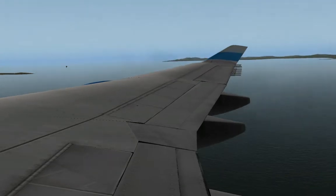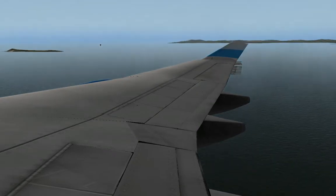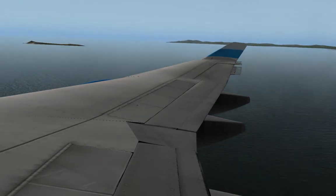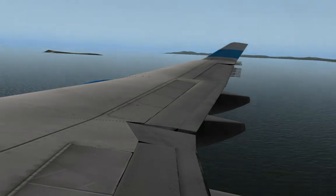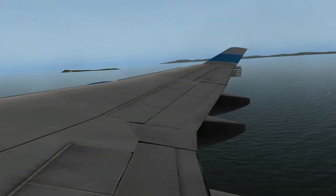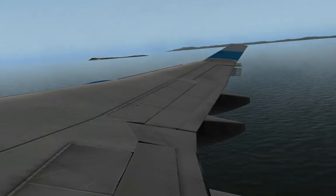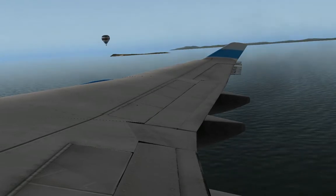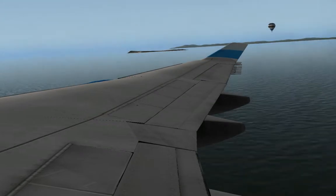Be prepared for a frame rate drop. Holy crap, this is going to be a huge amount of mist in a second. Here we go. Landing gear, landing gear, landing. I don't care about the landing gear. So glide, lose a bit more speed above the water. Landing gear, landing gear. Trying to keep the nose up.